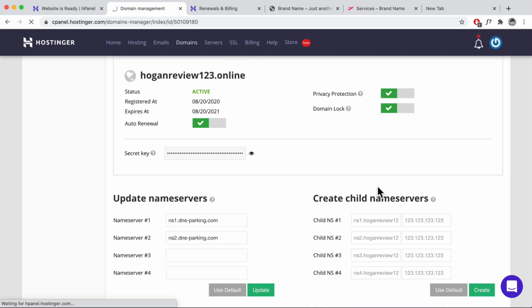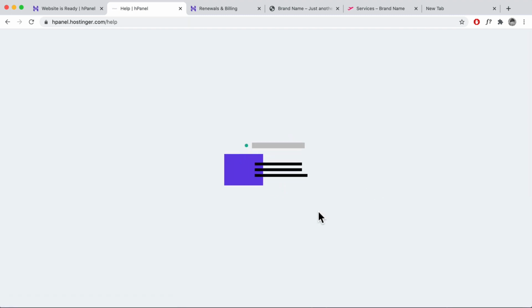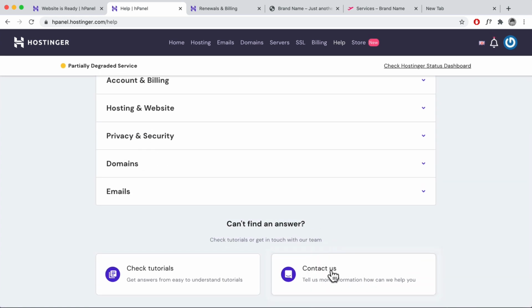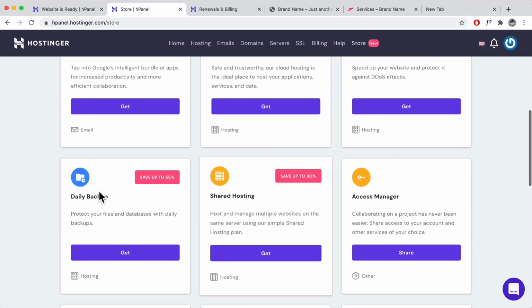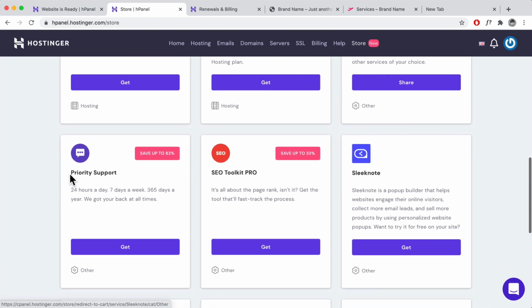And generally, if you don't purchase the priority support, then you'll be able to only contact them via email support. Okay, so they'll probably try and get back to you within like 12 hours or so. Click on contact us. Right now, if you do need like live chat support, then you need to click on store and essentially purchase that as an add-on. So you can scroll down over here. You can also get daily backups and give people access to your account as well. Here is the priority support.